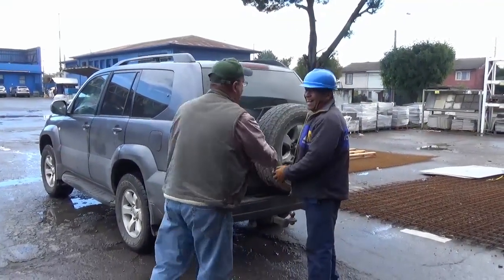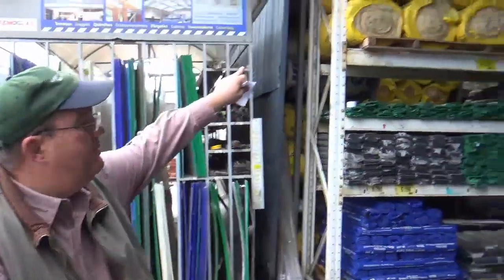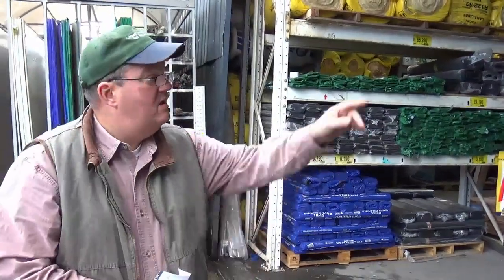Ahí estamos. So there you have a little trip to Construmart and, before that, Sodimac to buy Tyvek and what they call aislador, which is actually polyester batting that you put in your roof instead of fiberglass. They have fiberglass. Here's fiberglass up here. I don't use fiberglass. And as we talked about earlier, they also have Tyvek, which is right here.